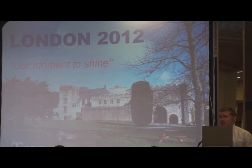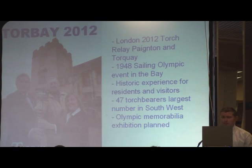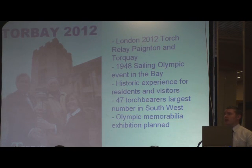In 1948 we held the sailing part of that event, and we're lucky because the torch came to us in 1948, it came to Tor Abbey, and it's coming again this year. And in that photo there you see our councillor Robert Excels, our councillor for sport, and in the middle there is the torchbearer from 1948, Mike Adams, and our sports development officer.